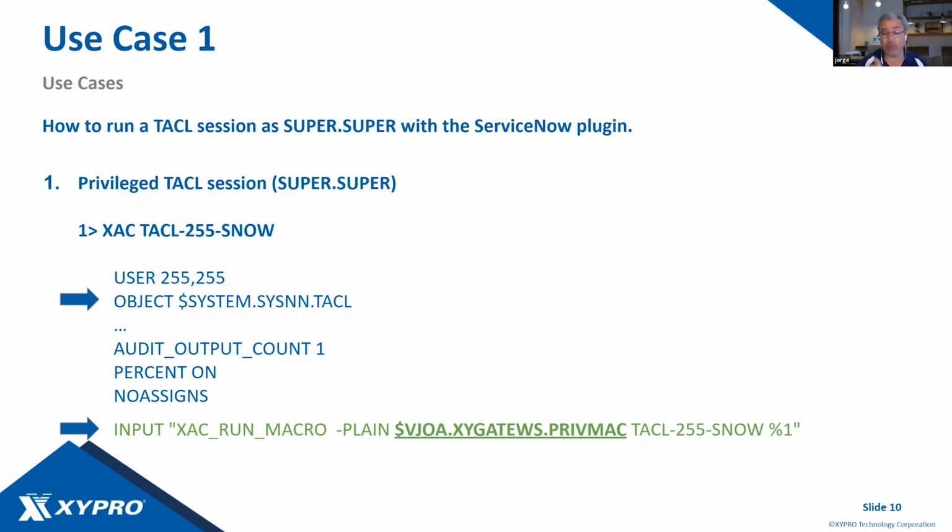But again, just be cautious. If you install this over again, you will have another version of that PrivMag routine. So just be careful if you decide to do that. Once this routine is launched and it completes, then we will either grant access to the session or we will deny. Very simple. I also show here a couple of other attributes for a command configuration that are relevant to the plugin. I'm not showing a complete list, just the ones that are relevant.